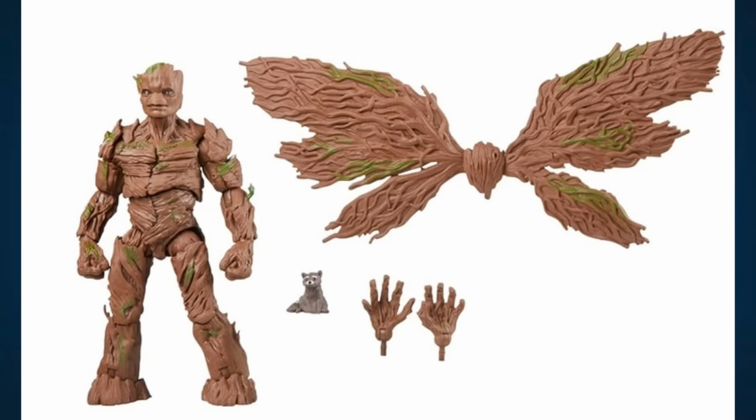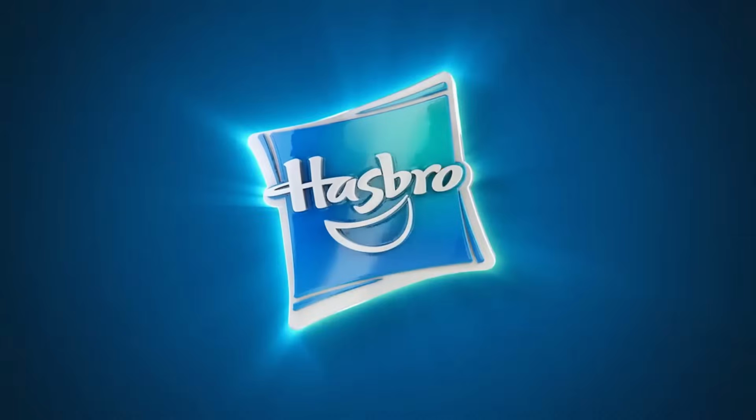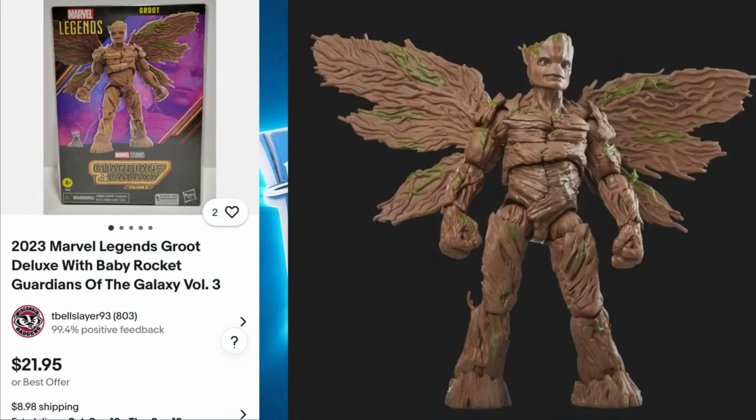Now, it is worth mentioning at the end, I believe Groot goes through one last transformation. He's like this big giant behemoth. So I'm not sure if that's going to be his look going forward in the MCU, if they decide to keep him in the MCU anyways. So I'm very interested to see exactly where this figure lands.